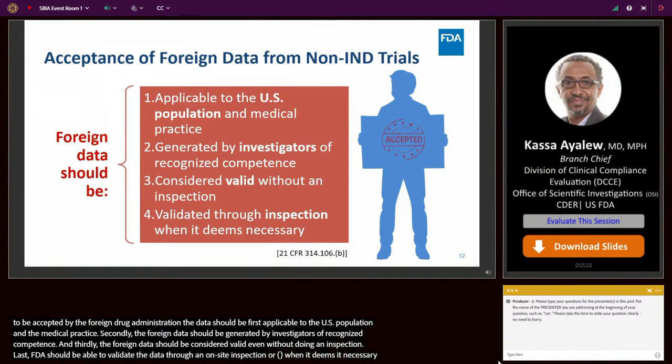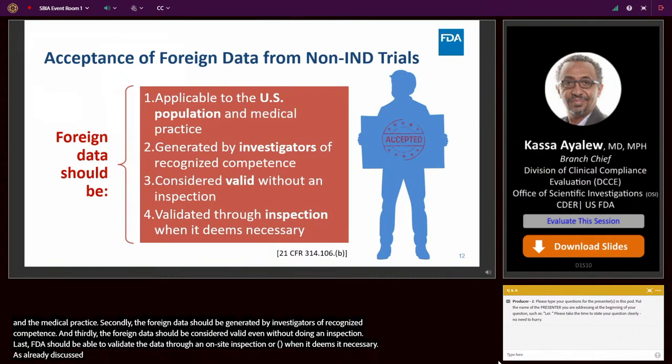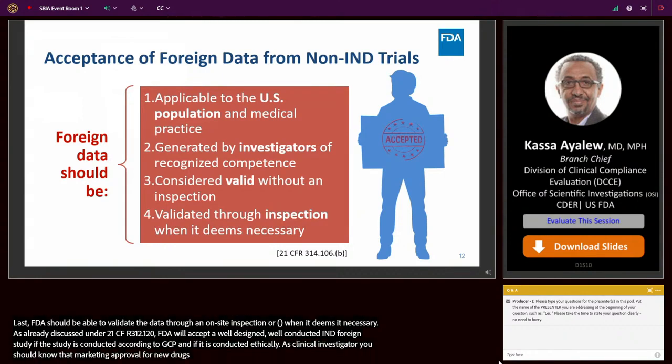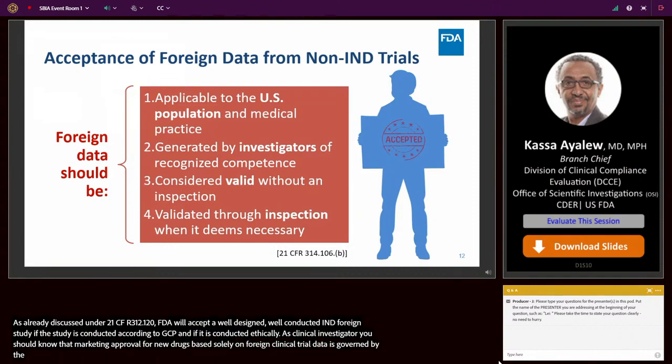As already discussed under 21 CFR 312.120, FDA will accept a well-designed, well-conducted non-IND foreign study if the study is conducted according to GCP and if it was conducted ethically. As clinical investigators, you should know that marketing approval for new drugs based solely on foreign clinical trial data is governed by the FDA regulations 21 CFR 314.106, which is a regulation that governs applications for FDA approval to market a new drug.